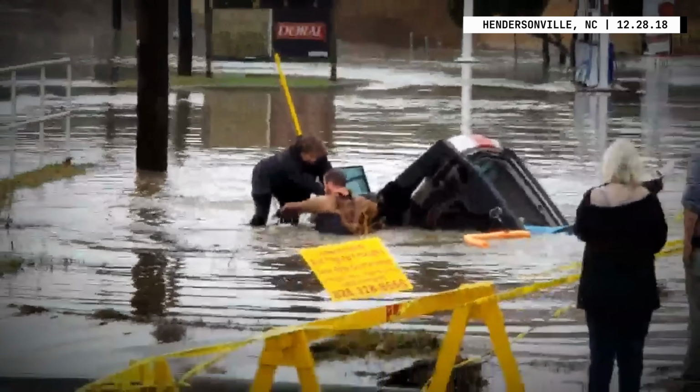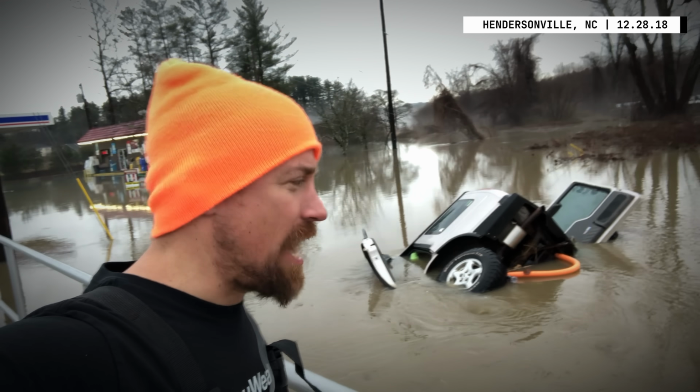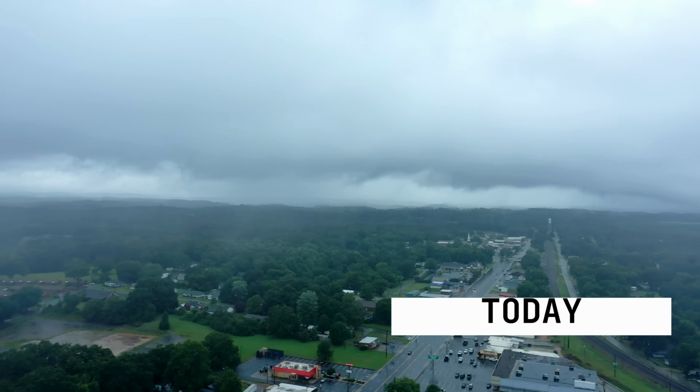This is why you want to turn around, don't drown. You want to heed those barriers. Do not try to go around those barriers that emergency personnel have put out for your safety around these floodwaters. Thankfully, nobody was hurt, but this easily could have gone south.